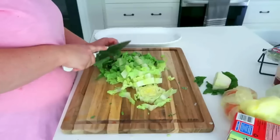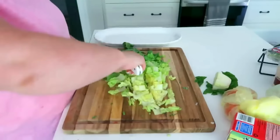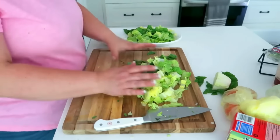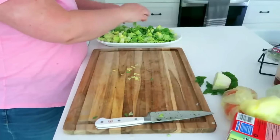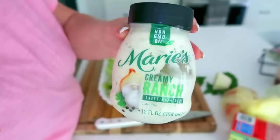So I'm just gonna go ahead and cut this up. And I'm cutting it once down the middle, and then just like you just saw there, kind of into those little bite-sized pieces. I don't like them too small. I like them pretty big so they can withstand all the toppings we're going to add. And I'm just adding them onto a long serving dish.